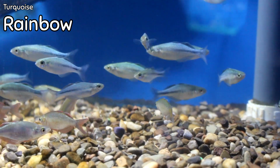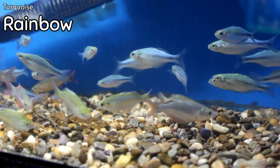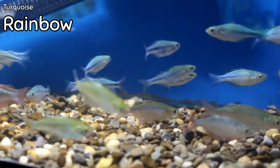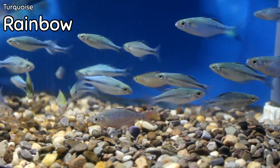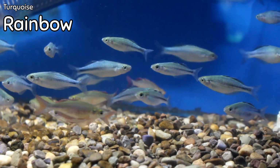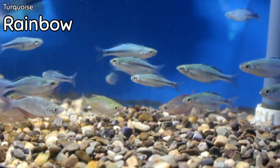They can work in a community tank. They can work in a semi-aggressive tank. They're probably one of the most versatile freshwater fish. They are a river fish from Australia. They are beautiful, and we've got a great selection of them that are on the borderline of truly coloring up, but they're already showing great colors. So if you want some cool rainbows, now is the time. These are the size. Come get them.